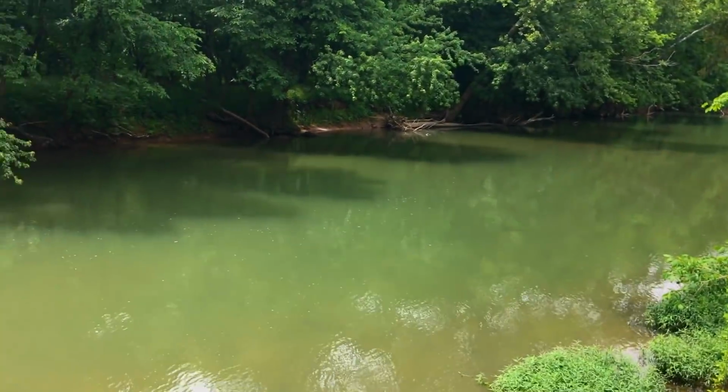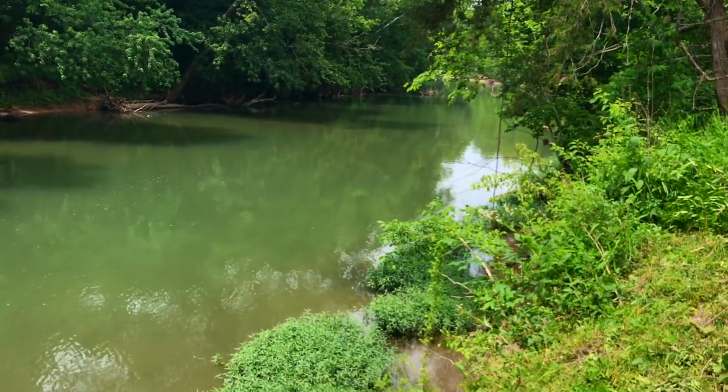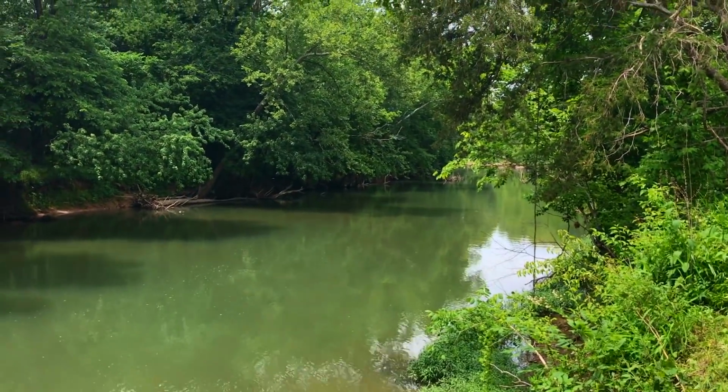Certainly if you were here with a piece of equipment, well, you can hear the equipment off in the distance, and that's what Obi's working on, is doing a nice little site to the water on a different property that someone has purchased already.